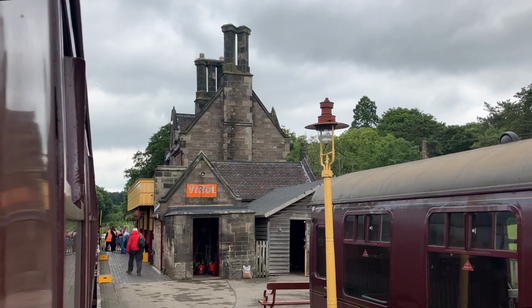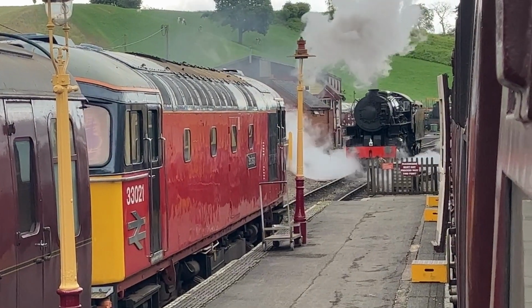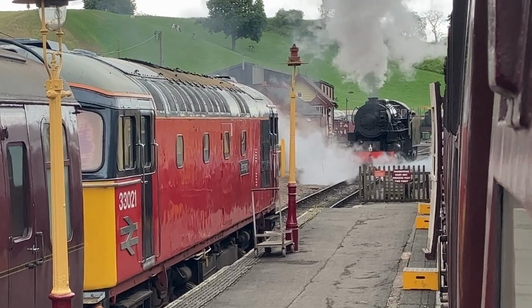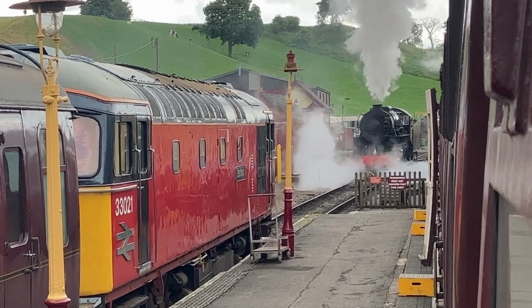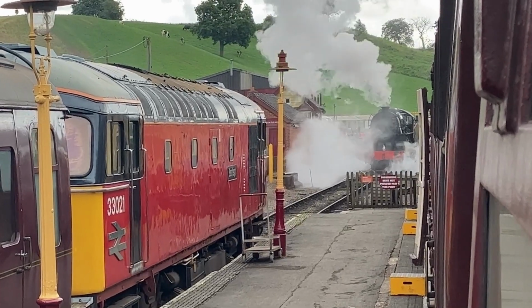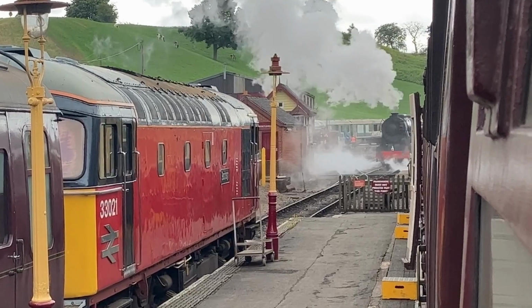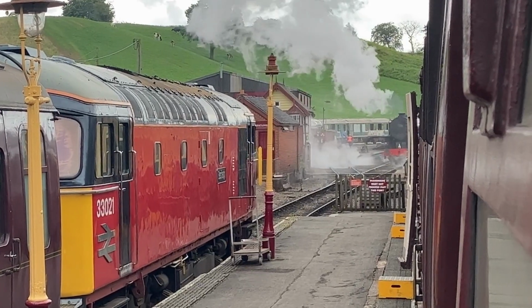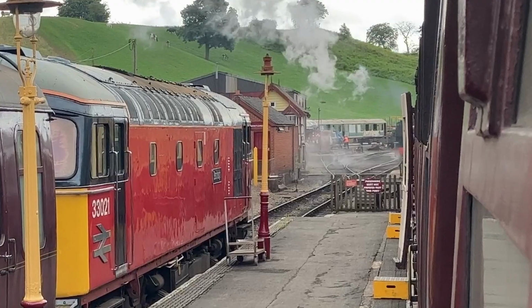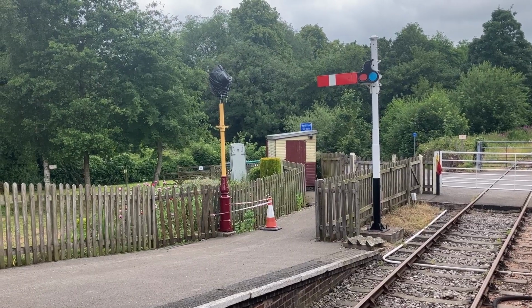Back at Cheddleton, there was a bit of a surprise waiting. The S160 seemed to be up and running. Although it seemed to be making a lot of noise and smoke, as it disappeared behind the coaches, I couldn't really tell what was going on.